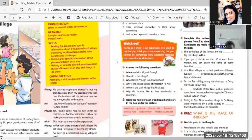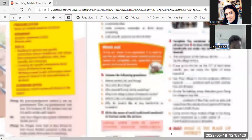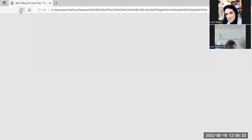I don't know why the book is so blurry. It's very difficult to see from this. Let's try this one. The book is not great. I don't know why it is like this. Let's try and see if I can reload it.